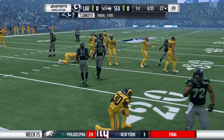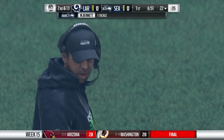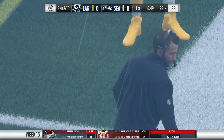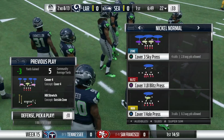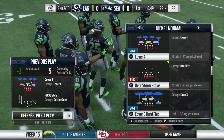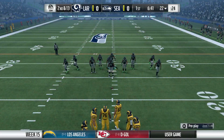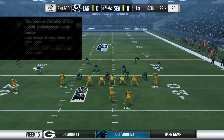And this one goes nowhere. Losing yardage back at the 22. The loss of a full 3 yards, and now it's second down. Michael Bennett's versatility, being able to play any position along the defensive front, allows him to make those types of plays. He finds good matchups and gets into the offensive backfield. And there it works for a tackle for loss.